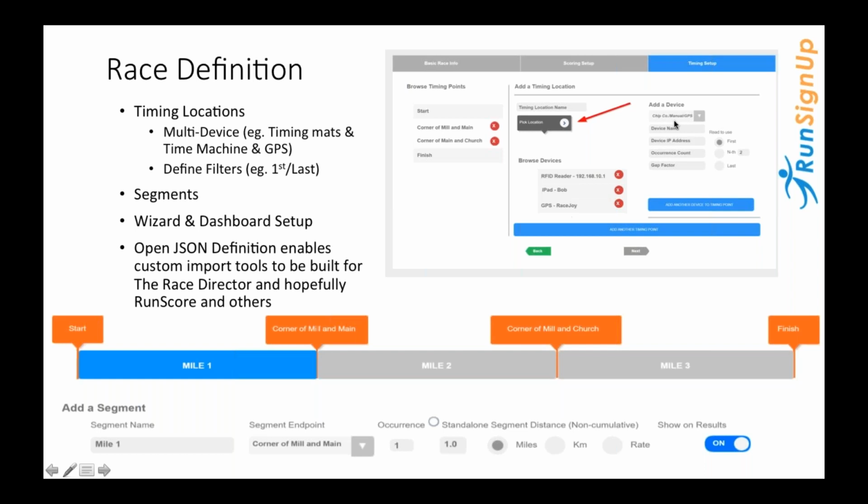from RaceJoy. And you'll be able to add devices easily to this chain, and the order of this is the order that you would take. So if the RFID reader missed a bib, maybe the time machine or the iPad picked it up. So you'll be able to collect the data as best as possible as you go through here. All this will be available in the wizard when you're setting up your race. It'll also be available as a dashboard component where you'll be able to customize it on the fly as you're out in the race in the heat of the moment and so forth.